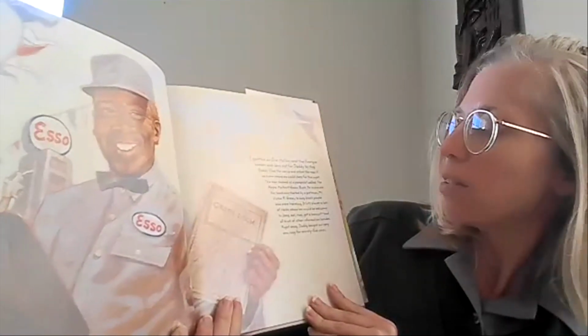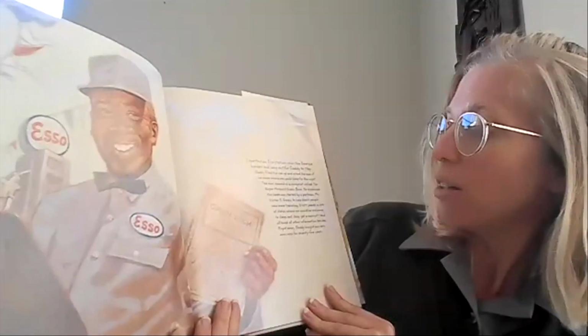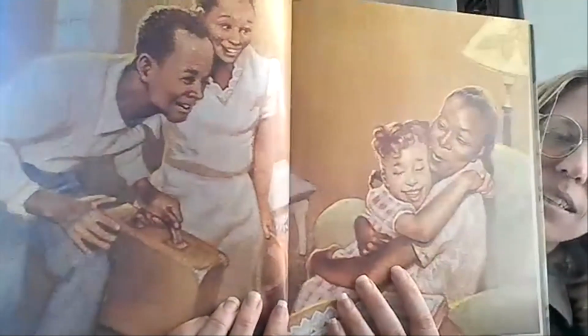It lists places in lots of states where we would be welcome to sleep, eat, shop, get a haircut, and all kinds of other information besides. Right away, Daddy bought our very own copy for 75 cents. Unfortunately, I don't have enough time to read the rest of the book, but I will share that the family made it safe and sound. Here's a picture of the very end.